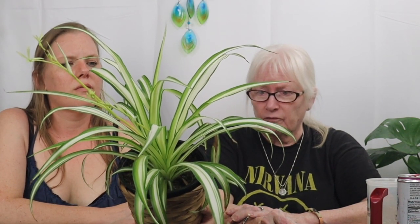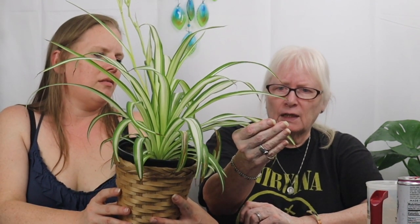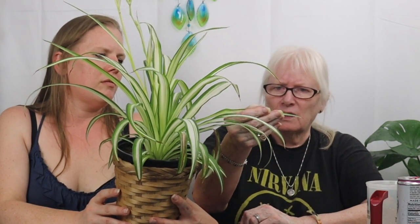Not hard to grow. Not as forgiving as a Hoya, for example, but they're still not hard to grow. Oh, they're beautiful, and it's a staple. Look at the variegation. It's white, but almost a creamy white, and it's coming from the center, which makes it a vittata.